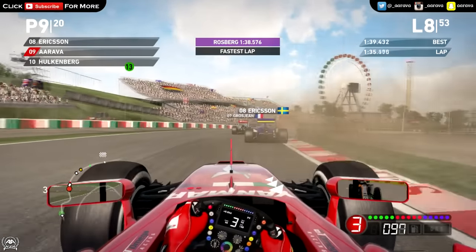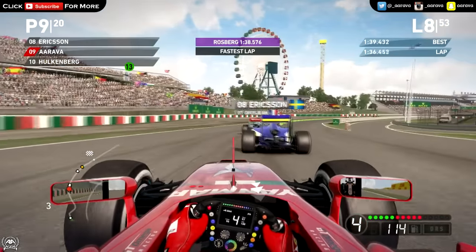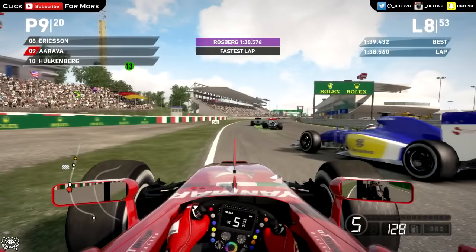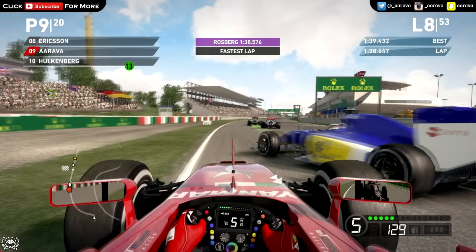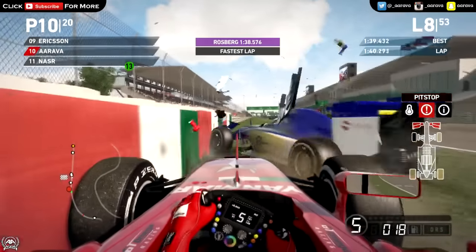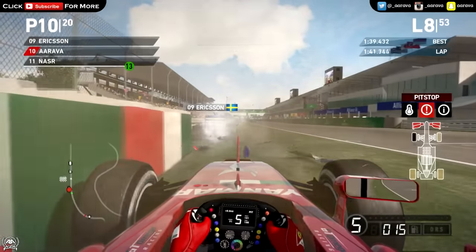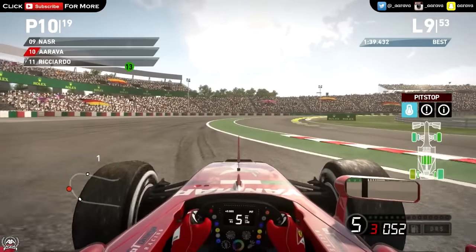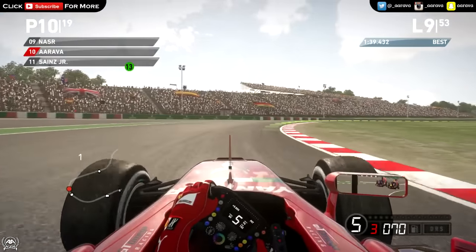You can see, obviously, Ericsson is being a bit startled by Grosjean and Perez going side by side. I go a little bit wide here, but I come back on track. Ericsson's got the move, and look at this. What is that? He just starts turning towards me. I wasn't even turning into him. He had plenty of space on his right-hand side, and he just smashes straight into me. I literally have no idea what that was. I don't know what's going through his mind, and I really hope he gets a penalty for that.